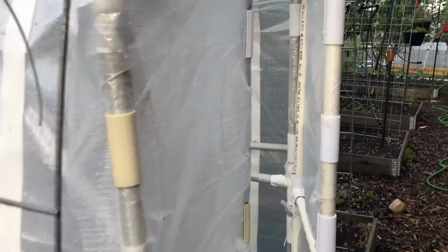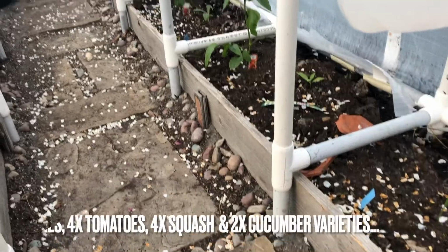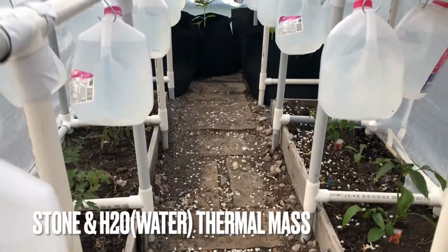Let's take one quick look inside my hoop house at the ground level. Peppers, tomatoes, and there's squash and stuff down at the far end.